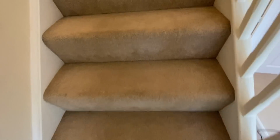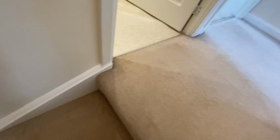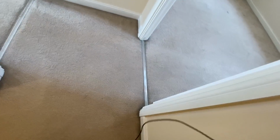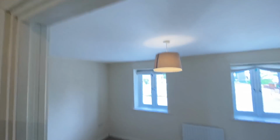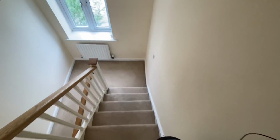So I'm just going up to check the loft. Looks like it needs some kind of key to get in, and I bet that it's not lying around. So I'm going to have to use my Knipex twin key set. I knew that'd come in handy at some point.